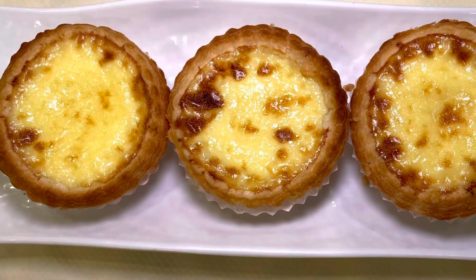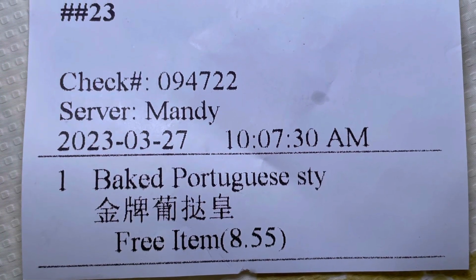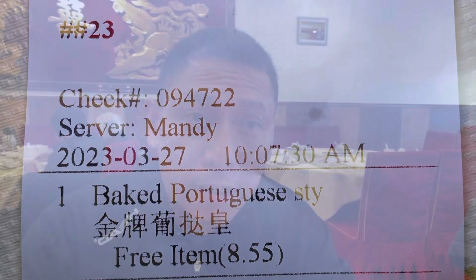All right, so I was recommended by one of my viewers to come here to try one of their Portuguese egg tart. You want to order it, but it was nice enough for the owner to give me a complimentary of the big Portuguese egg tart. Thank you for him, so I can try this. So this is the big Portuguese egg tart. Very famous here. Took half an hour to come out. I mean, it's freshly baked. I can tell it.